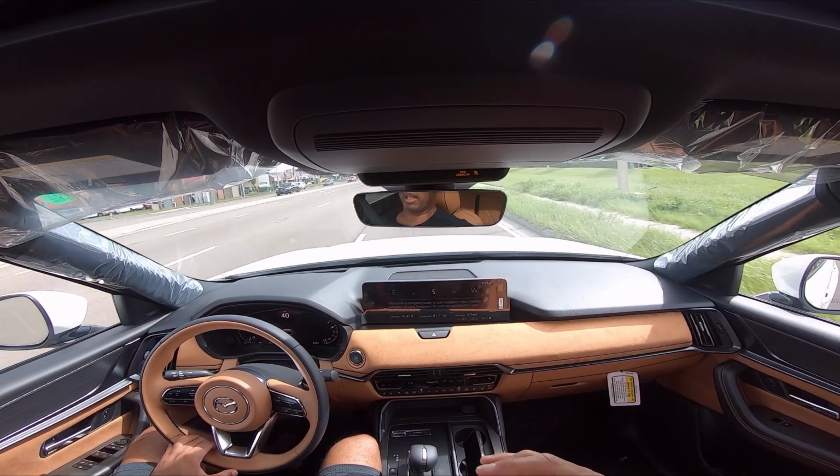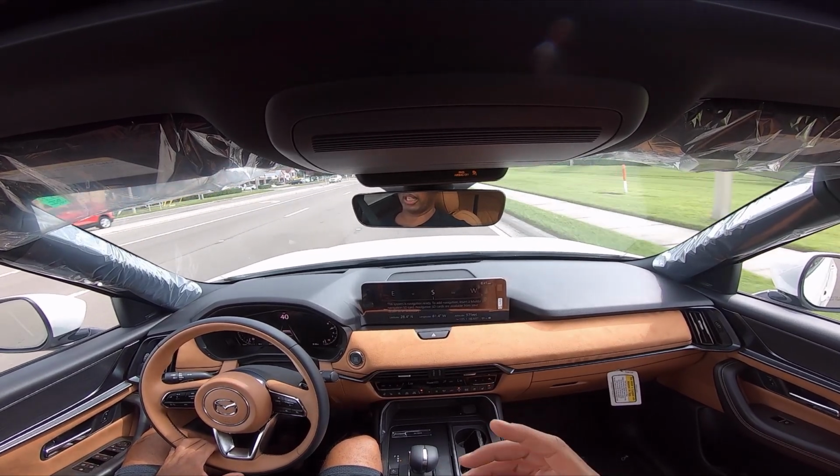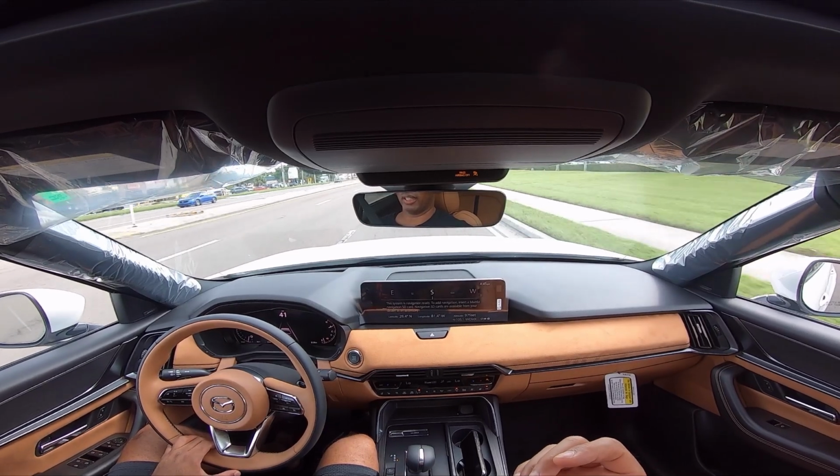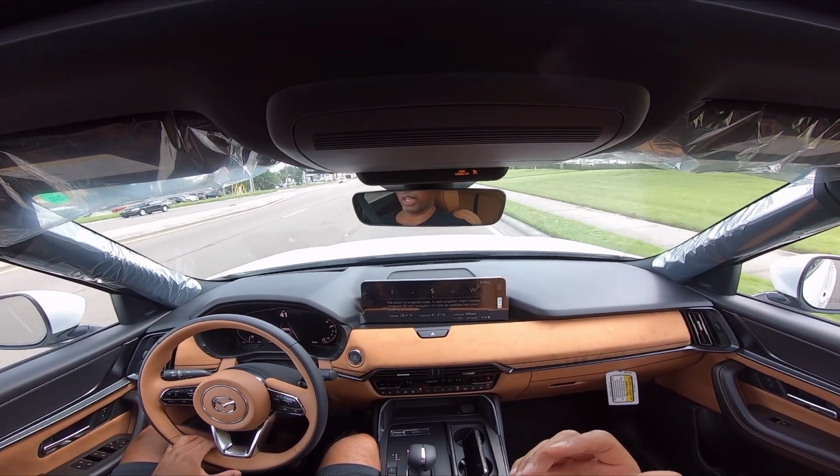But best bang for your buck is going to be Mazda and Subaru. I think will be the best bang for your buck all the way around, as well as Volkswagen, because I think they're doing pretty good with their rates and stuff right now as well.